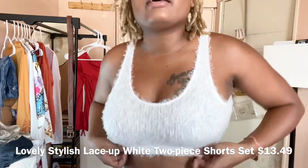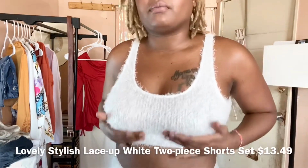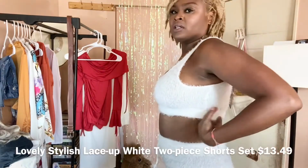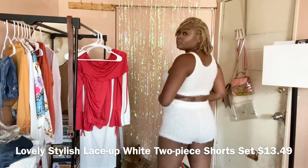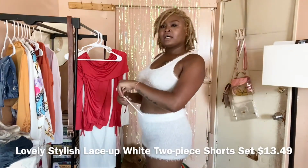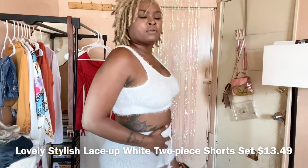But outside of that, I have the support. I just had to lift the girls up a little bit, get it up under there so it's not on the top of the band. But with the matching drawstring shorts, I think these fit the absolute best.